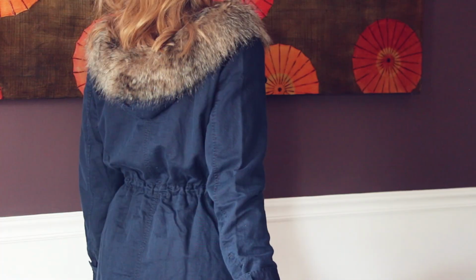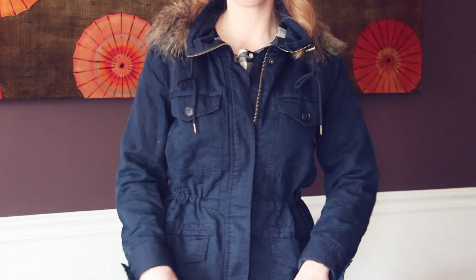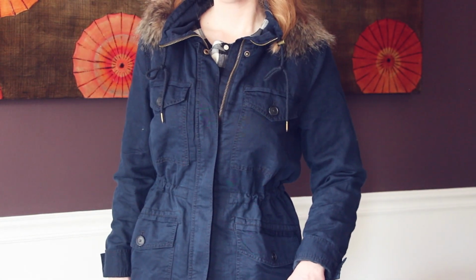And this looks a little bit heavier than normal. I think it's mostly because of this hood. It has faux fur, and what's cool is that the fur can be removed, or you can remove the hood altogether. And my favorite thing about this jacket, other than the color, is that it's lined with sweatshirt material, so it is so comfy. So I'm just counting down the days until it gets cool enough that I can wear this.